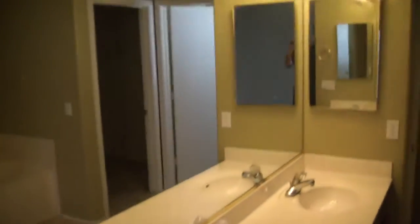Very large, all outdated fixtures, needs a standard upgrade package, as you can see. Tile flooring, garden tub and shower just needs to be cleaned. Missing fan cover. You've got a linen closet. You've got the toilet. There's no water leaks, so we can see in any of these bathrooms. And it's a very large closet. From this point, it's 8 feet across.